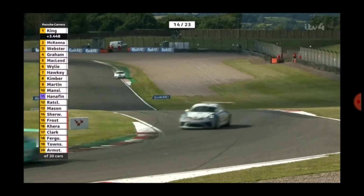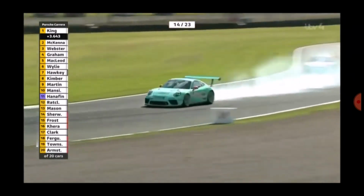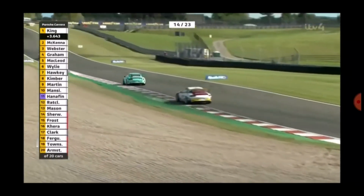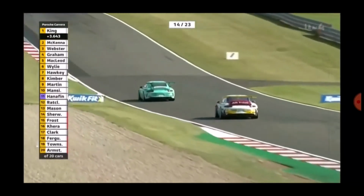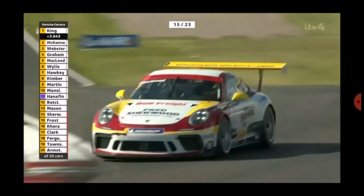Now there is the field turns through Coppice. You see the field a bit lower down, going into McLean's. Aaron Mason locking up, going into McLean's. Now Aaron Mason in Pro-Am 3rd in class. Justin Sherwood is behind him as the leading Am, getting away from the class opposition here.